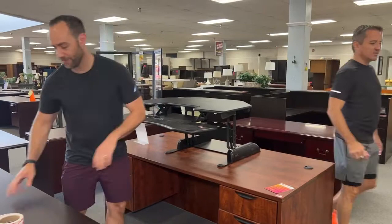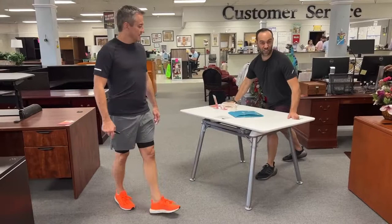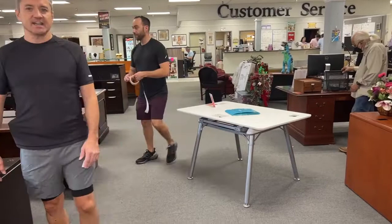Okay. And then, mango. This is a full-ass desk. Beautiful desk. This one does lock. So this is in perfect condition. It is an open box. $399.99. Okay, mango. That's right.